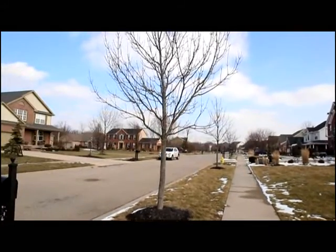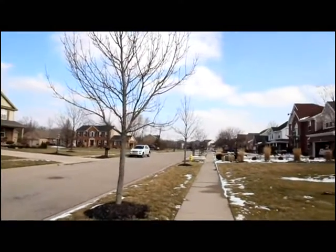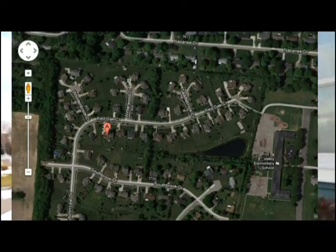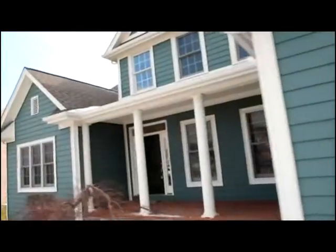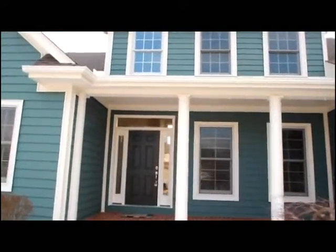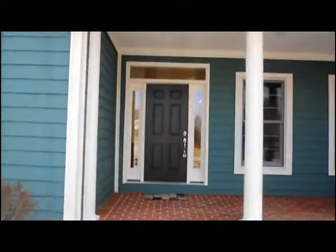Now, access to the park and elementary school is just at the end of the cul-de-sac. You'll appreciate the covered front porch and traditional styling in this home. Let's take a look inside.